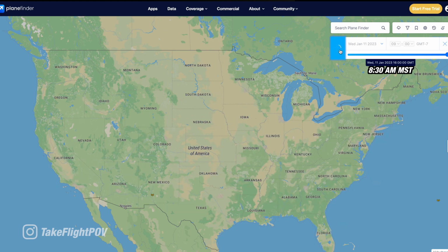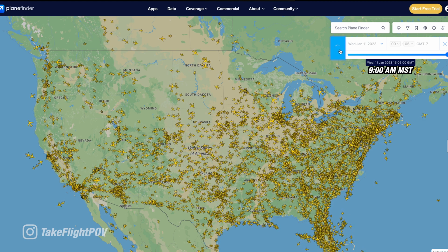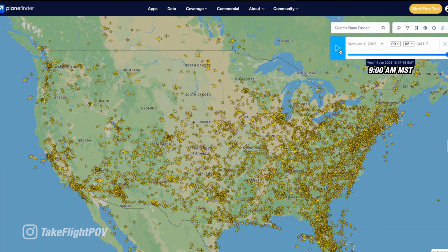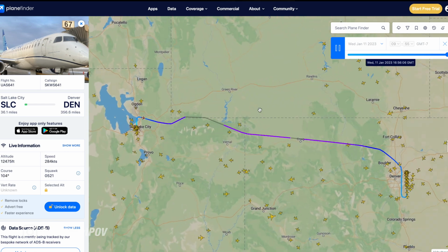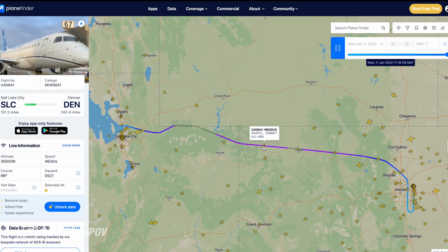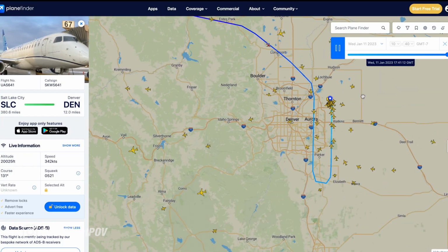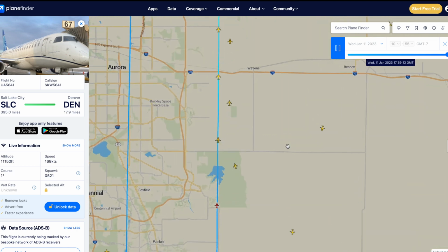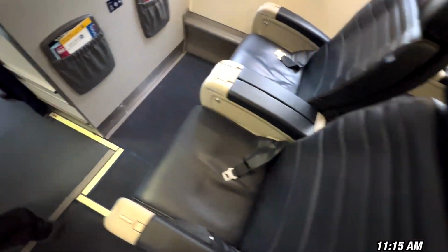If you want to look at this, you can go to planefinder.net and type in the time and the date up there, and you can see exactly what I'm looking at here. It's pretty cool. So this is my flight that I took, just Salt Lake City to Denver. What I thought was interesting about this flight, and one of the reasons why I don't use Plane Finder much, is that it just doesn't always have all the information for the flights. But if you saw on this flight, we went up into Wyoming for no reason at all. It looks like we just went up there and came back down, then we landed, and everything was fine. So enjoy the rest of the video.